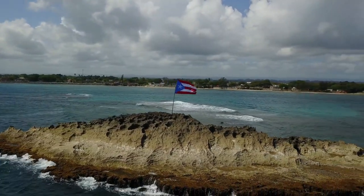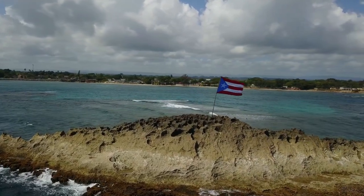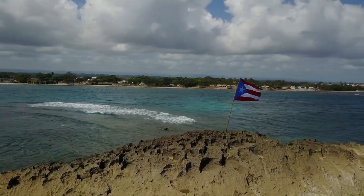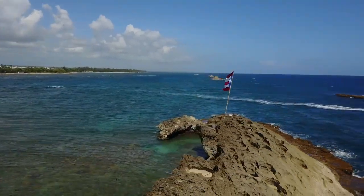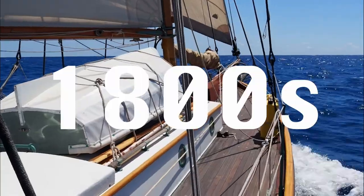The Puerto Rican flag is one of the most recognizable symbols of the island. But how much do you really know about its history? In this video, we'll take a closer look at the origins of the flag, the important figures who helped design it, and some fascinating facts and details of this beloved bandera.